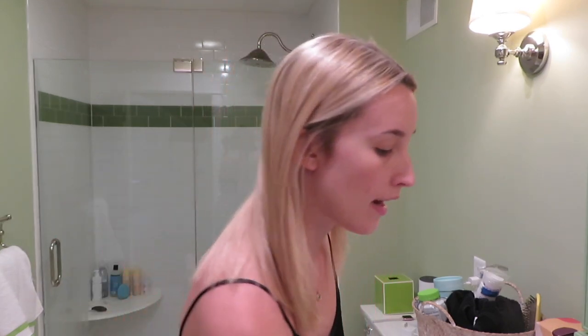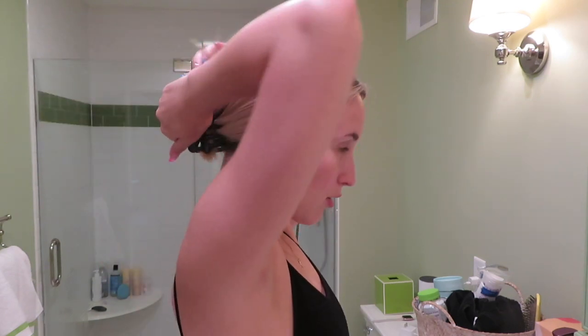So I already showered, starting out with my skincare. Typically, I'll just throw my hair up in a little claw clip. I literally got these off of Amazon, and I can link some similar ones down below, but I just throw it up in a kind of messy claw clip.